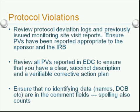You also want to review your PVs, and you should be doing this throughout the context of the trial as well, but ensure that you have a clear and succinct description. And you also want to have a corrective action plan. It doesn't suffice to just say that you notified the lead investigator or that you notified the clinical coordinating center. We really want to see a corrective action plan that we can come out and see and verify that it's been done.